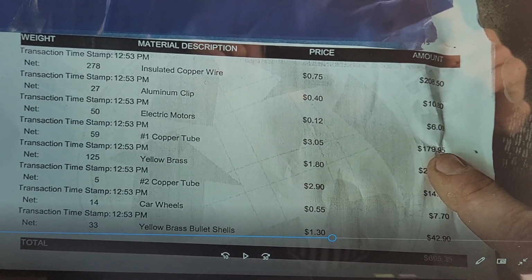695. So 7 and 7 is 14. I don't mind being wrong. Anytime you bet on the money and you're low, that's a good day. About $1,400 total, but really he's got 200-some with his precious brass on the side. But you know, maybe the driver will get a cut of that.